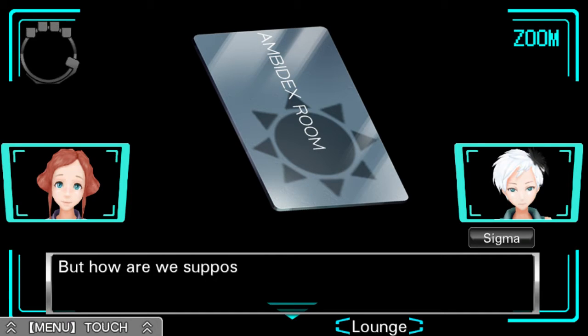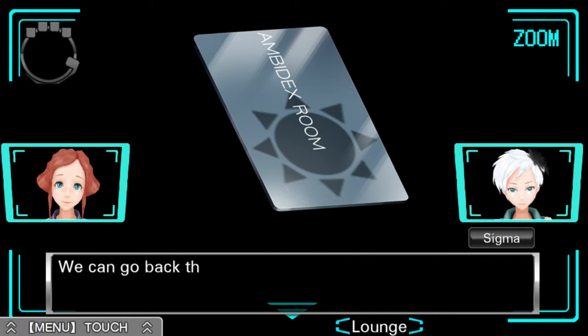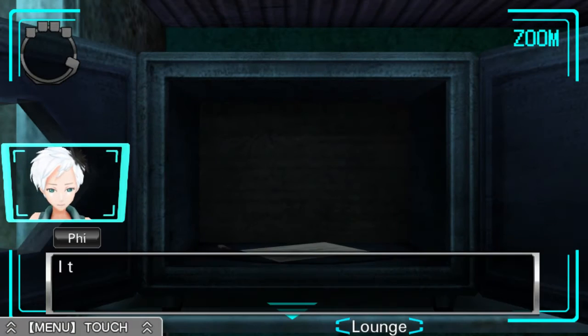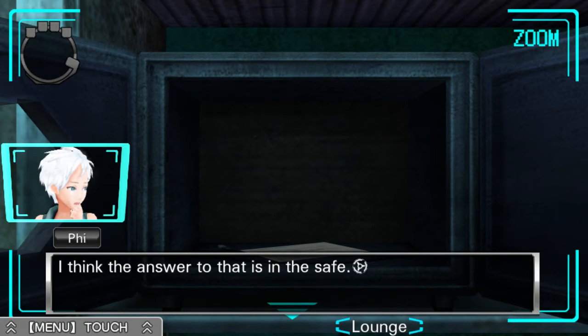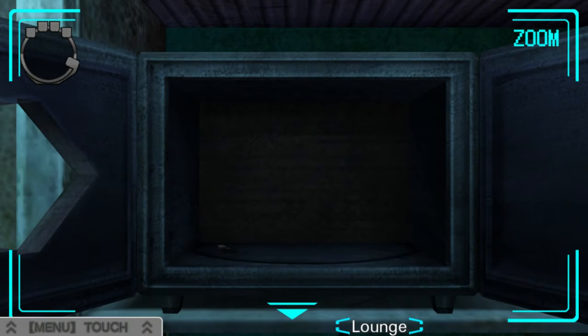Yeah. But how are we supposed to get back to the warehouse? That's where all the AB rooms are. We can go back the way we came, but that door's locked. I think the answer to that is in the safe. See? Read this note.